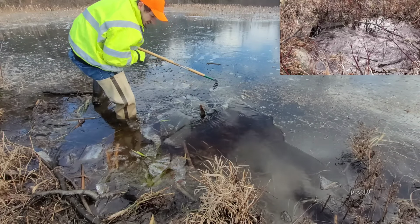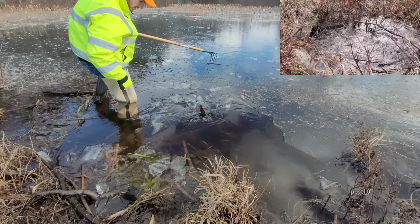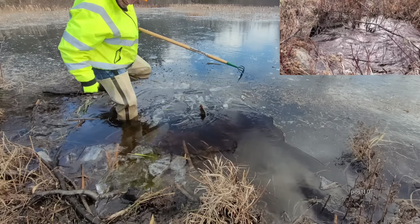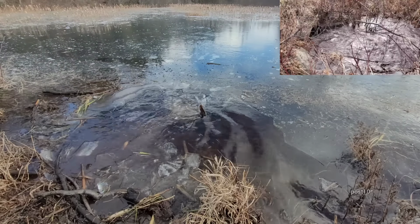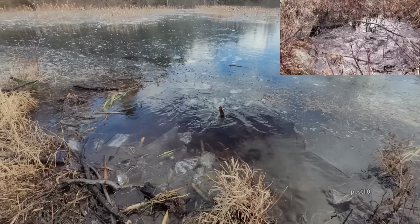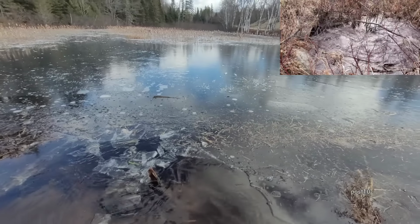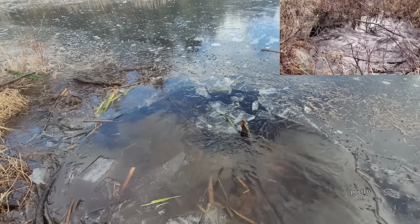We got good suction. It's actually sucking the ice down. Look at that. Water is already slowing down going across the road. That's so cool. It's beginning to suck the ice in. We got it going good. I'm gonna keep chipping away at it.